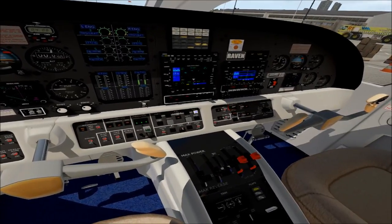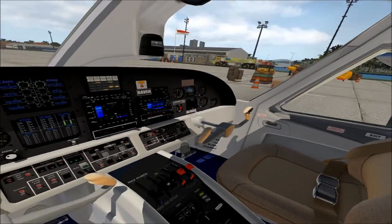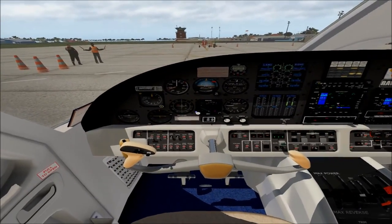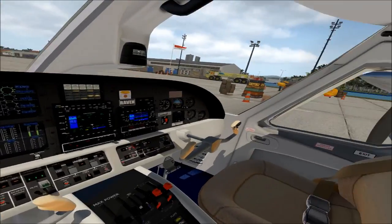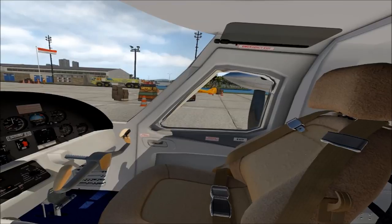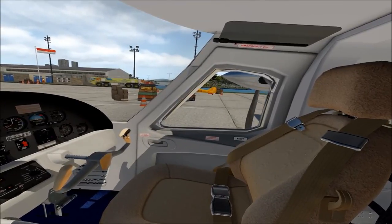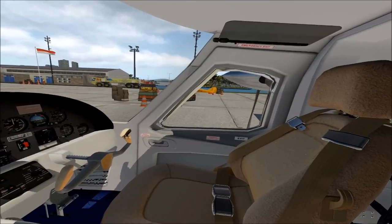All right, let's get our fuel pump on, auto igniter for engine 2, and everything looks good on this end, so we'll go clear prop. Oh, how do you like that? The props are actually spinning backwards. Interesting.